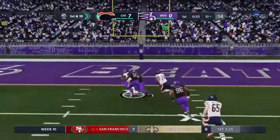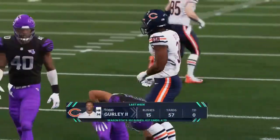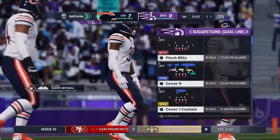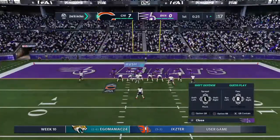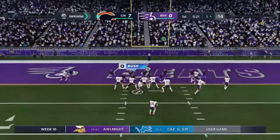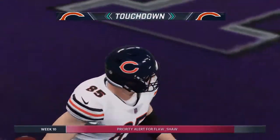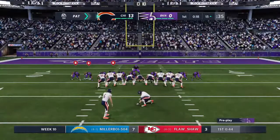Here's Gurley. The numbers on the ground for Gurley last week: 15 carries, 57 yards. I'm so glad you asked. We got a couple of offensive linemen to talk to before the game, because they told us that in last week's contest, everything was clicking. Didn't matter whether they were doing gap scheme, zone scheme, power, whatever it was, working. And that is caught. Touchdown, Bears. Chicago. Cole Kmet, his 4th touchdown on the year.